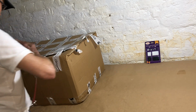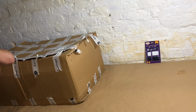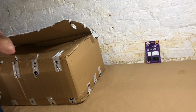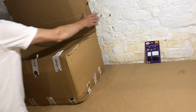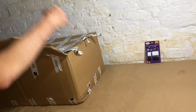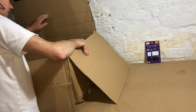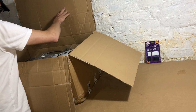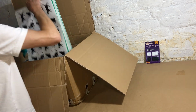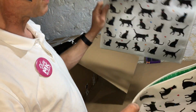So you can see it's not in the VivaMK original packaging, it's been repacked by DPD. So let's see if the VivaMK's box is inside this box, or it's been completely repacked. No, it looks like it's been completely repacked. So we've got a couple of cat bags.